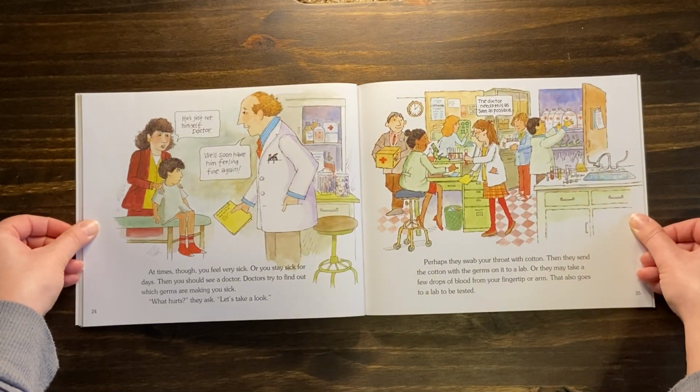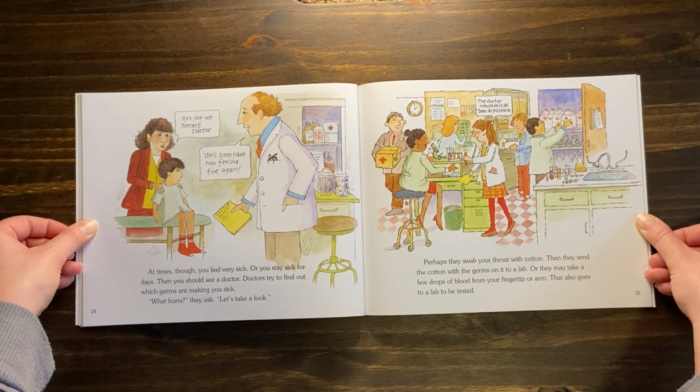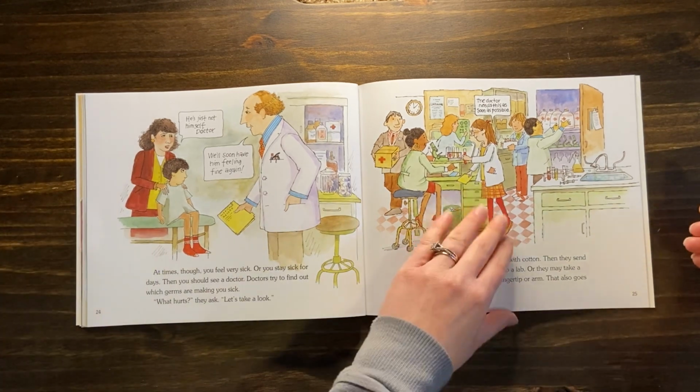At times, though, you feel sick, or you stay sick for a few days. Then you should see a doctor. Doctors try to find out which germs are making you sick. "What hurts?" they ask. "Let's take a look." Perhaps they swab your throat with cotton, then they send the cotton with the germs on it to a lab. Or they may take a few drops of blood from your fingertip or arm. That also goes to a lab to be tested.